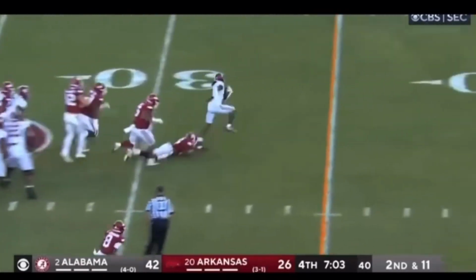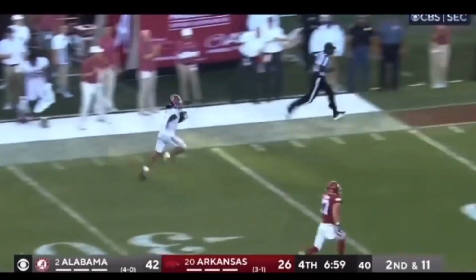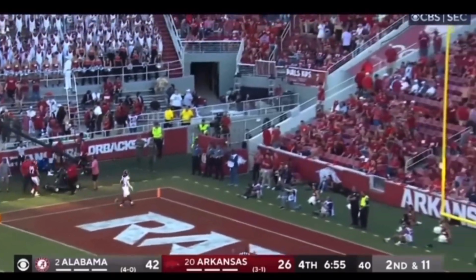Gibbs. Blast off the left side. He might be gone again. Jahmyr Gibbs has already got a 72-yarder. He's got another one. Touchdown, Alabama.